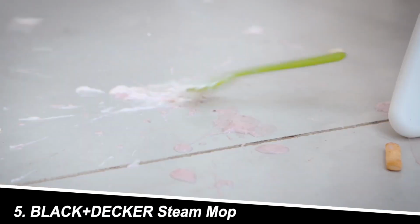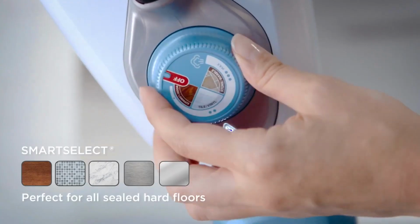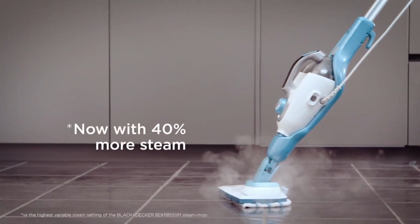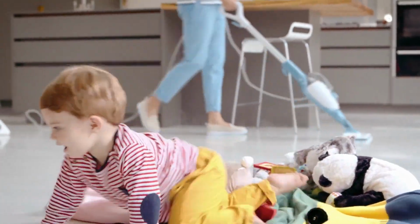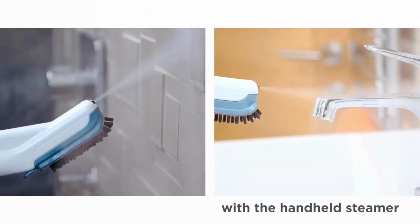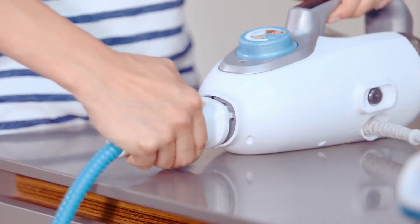Number 5. Black & Decker Steam Mop. This user-friendly option features a swivel head for effortless maneuvering and a triangular mop head that reaches into corners with ease. The adjustable steam settings cater to various cleaning needs, and the detachable microfiber mop pad is machine washable for added convenience. However, its smaller water tank might require more frequent refills for larger cleaning jobs.